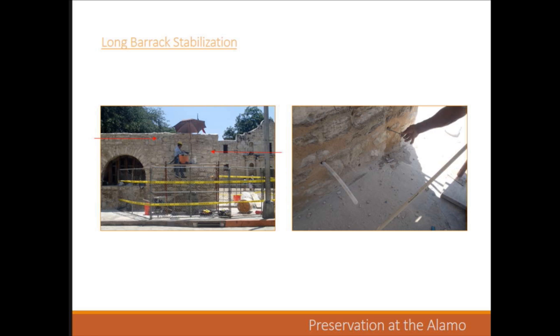In 2015, a separate project, we stabilized the southwest corner of the long barrack, which was cracking through both stone and mortar joints. To do this, the contractor drilled into the wall, pumped fluid grout into the holes, and inserted stainless steel rods. The rods were cut off within the wall and the holes patched with mortar that matches the historic mortar. This method is referred to as structural stitching.